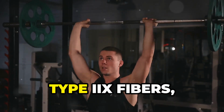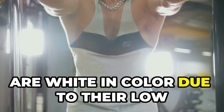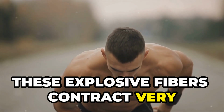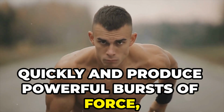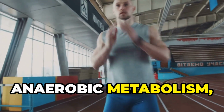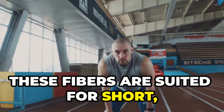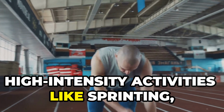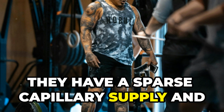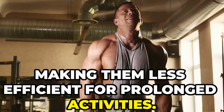On the other hand, type 2X fibers or fast twitch glycolytic fibers are white in color due to their low myoglobin content. These explosive fibers contract very quickly and produce powerful bursts of force, but tire quickly because they rely on anaerobic metabolism, which leads to the accumulation of lactic acid. These fibers are suited for short, high-intensity activities like sprinting, weightlifting, or jumping. They have a sparse capillary supply and low mitochondrial density, making them less efficient for prolonged activities.